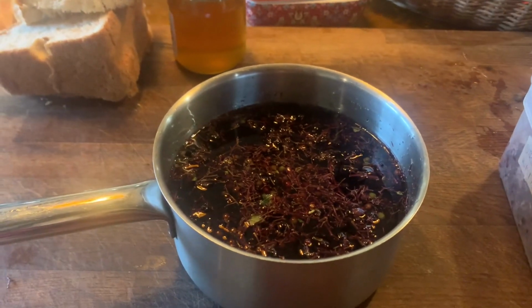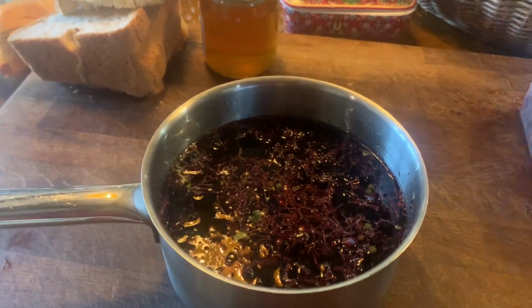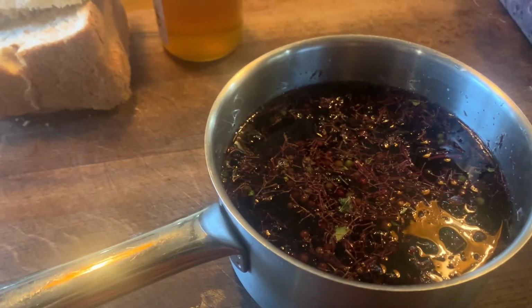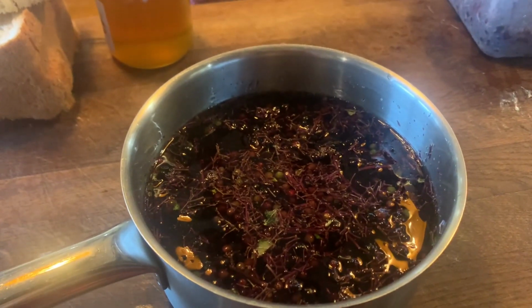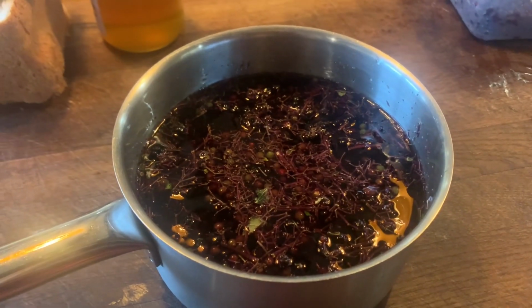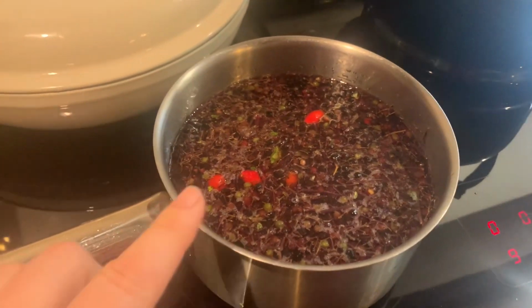The other ingredients I'm going to be adding in today are some whole cloves, a cinnamon stick and some grated ginger, because I've got it in. You don't need all of that, but it's just really extra goodness if you fancy making it and you've got it to hand. So I'm going to bring this to the boil and then just leave it to simmer.